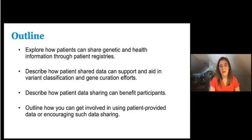So today, to give you a sense of what I'll talk about, I first will talk a little bit about how patients can participate in the data sharing process by submitting their genetic and health information to patient registries, including Genome Connect. We'll discuss how patient-shared data can benefit both the genomics community as well as individual participants. And finally, I'll end by outlining how you can get involved by either using patient-provided information or encouraging such data sharing. So similar to Heidi and Sharon, I think I'll take about 20 minutes for my talk, so we should have plenty of time for questions.